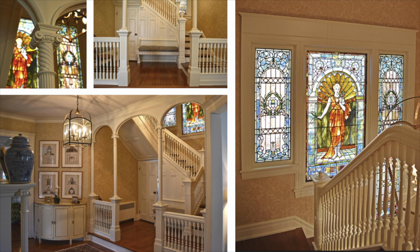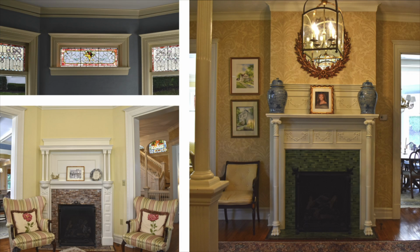And another interesting feature is that the decorations on the columns that you see in front of the staircase on this screen wall are copied in the fireplace. So I think there's a real unique, all of this is custom designed, and it would have been drawn up by Dietrich.